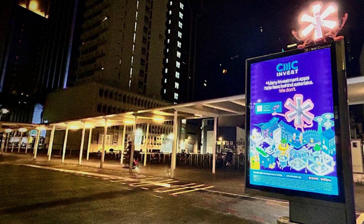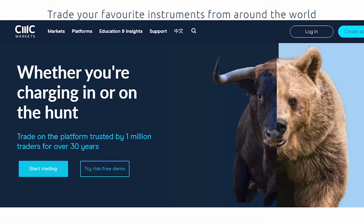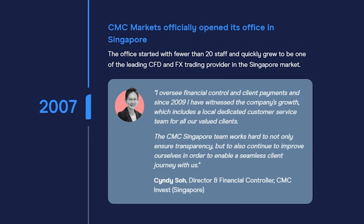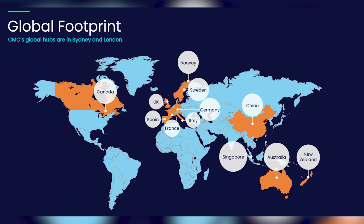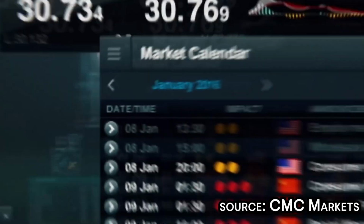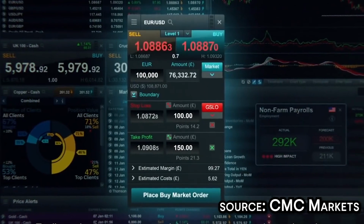If you're like me, you might not have heard much about CMC Invest prior to this, other than seeing some "wow CMC Invest" signboards that appeared all across Singapore. But what you may not know is that their other entity, CMC Markets, has been around since 1989, then later launched in Singapore in 2007. So it's probably even older than some of your parents, yeah. As of right now, CMC Markets has offices in 12 countries and is serving over 1 million users worldwide. With CMC Markets, you can trade stuff like CFDs, Forex, indices, cryptos, commodities, and so on. So that's how experienced they are.